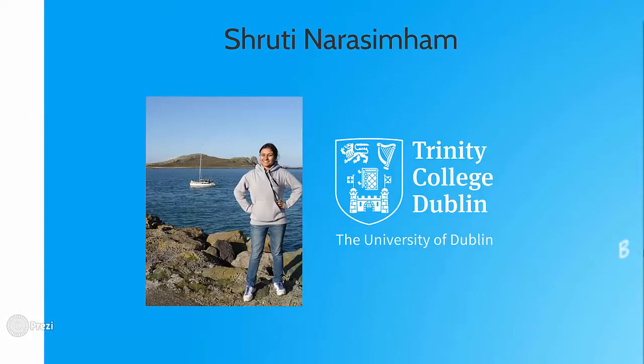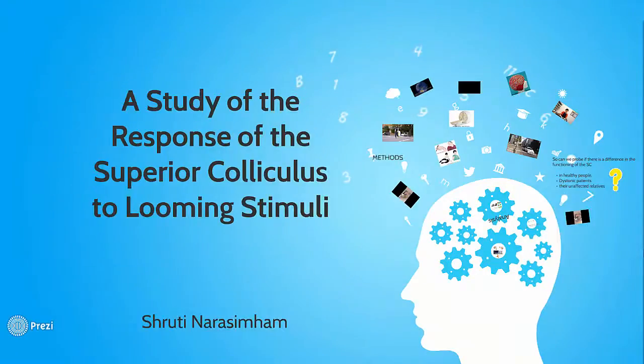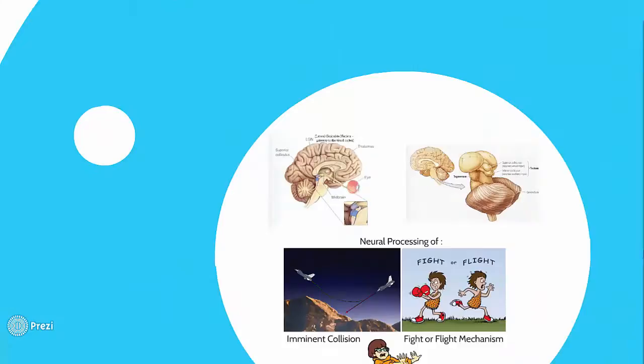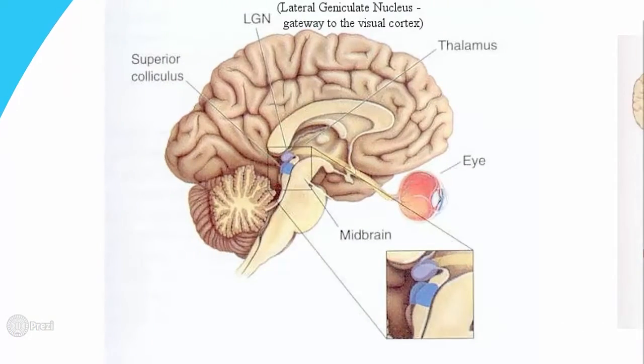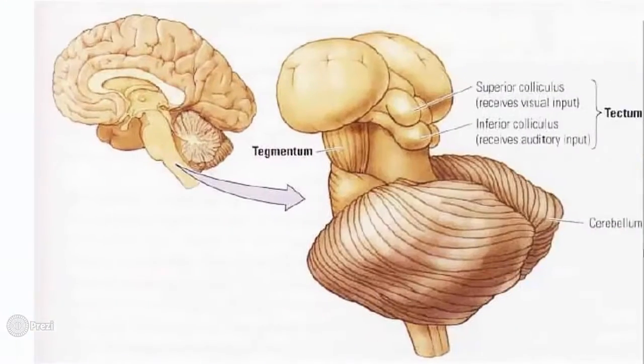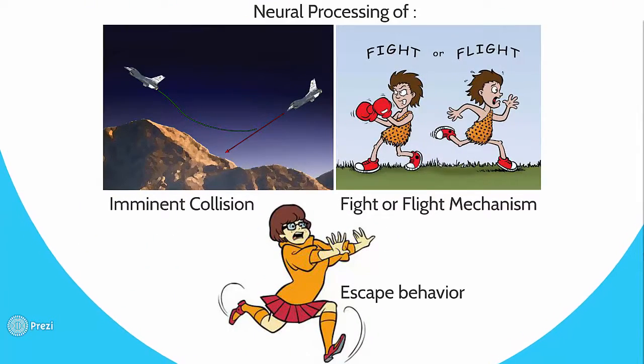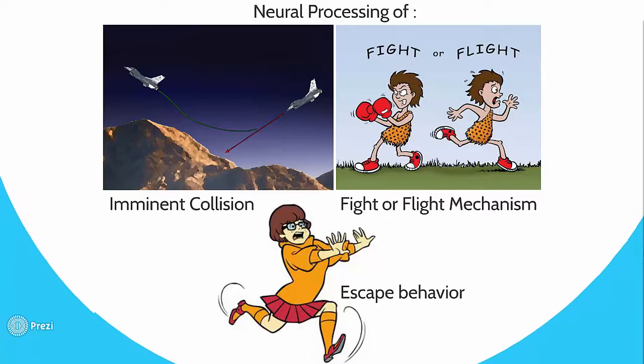Hi, I am Shruti and I am studying the response of the Superior Colliculus to looming. Let's break this down. What's the Superior Colliculus? It is a small structure in the lateral part of the midbrain. The brain has two pathways by which it functions in normal situations and in sudden situations. The Superior Colliculus is one of the main regions involved in the fight or flight response.